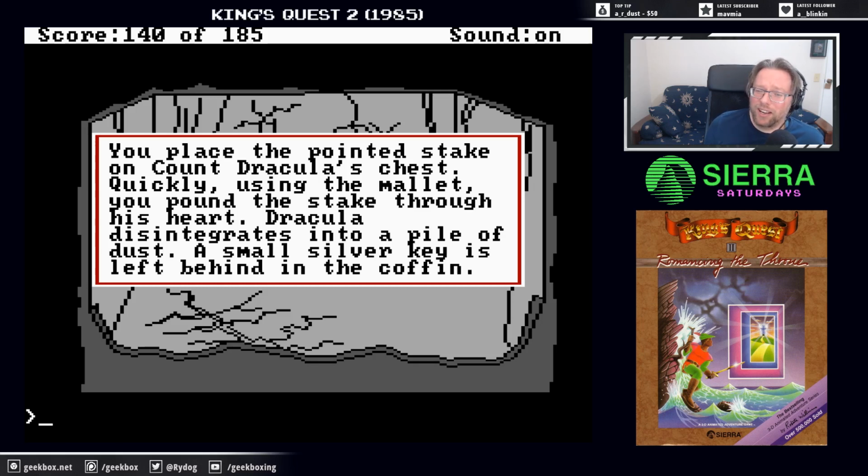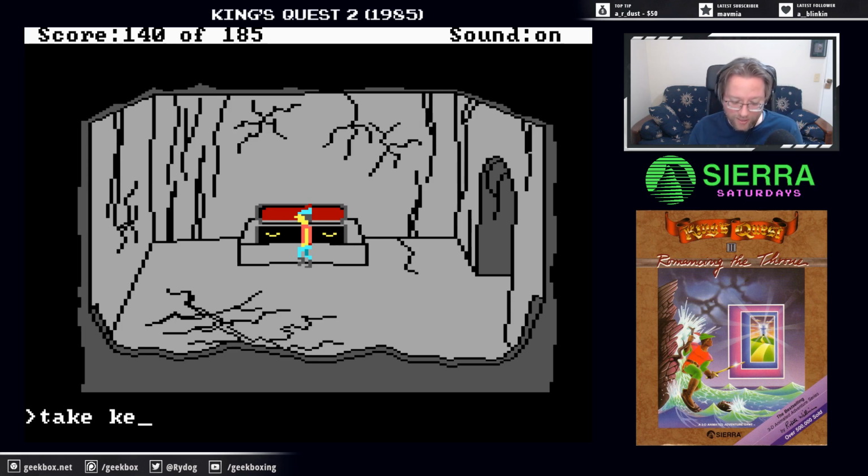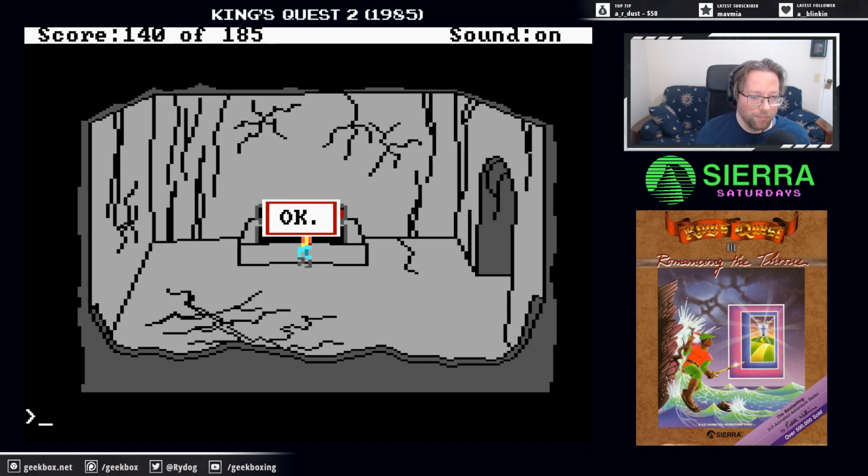You place the pointed stake on Count Dracula's chest, quickly using the mallet. You pound the stake through his heart. Dracula disintegrates into a pile of dust. A small silver key is left behind in the coffin. So, we take the key, now that we've committed murder. First game, you push a witch into an oven. This game, you stab a man to death in his sleep. Okay.